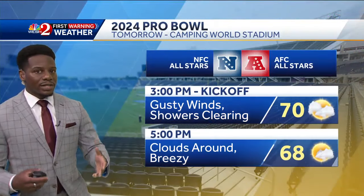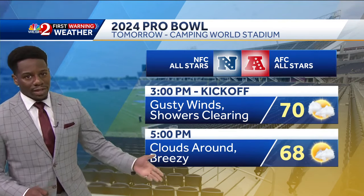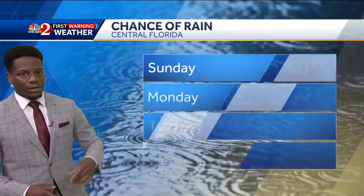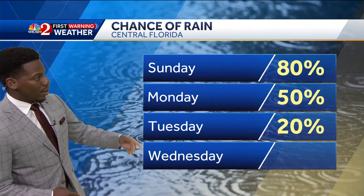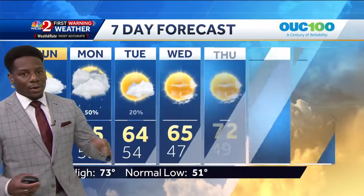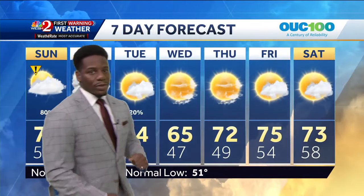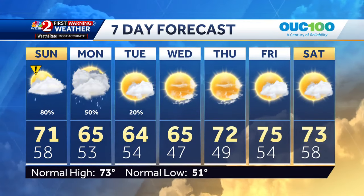But the good news is for the Pro Bowl, we're trying our best to get the rain out of the picture by 3. Still cloudy, though, as we continue throughout the duration of the game. And as we take a look at your rain trends, we see day by day, we are slowly decreasing that chance for rain. So by Wednesday, we will be saying hello to more sunshine as temperatures return to the mid-60s. And then we're in the 70s from Thursday all the way to next Saturday.